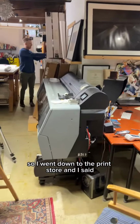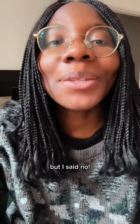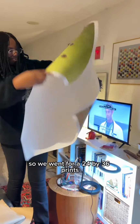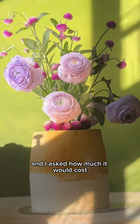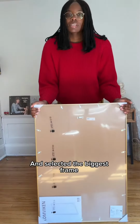So I went down to the print store and I said, hey, printer man, I need you to print out this image for me. Initially, he said it's 16 by 20, but I said, no, I want it ginormous. I want it humongous and I want it massivimus. So we went for a 24 by 36 print. The printer man printed out the image and I asked how much it would cost to frame the print. It was $700. So I humbly walked down to IKEA and selected the biggest frame at IKEA.